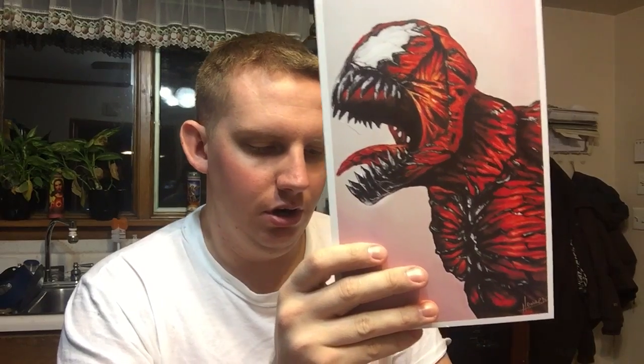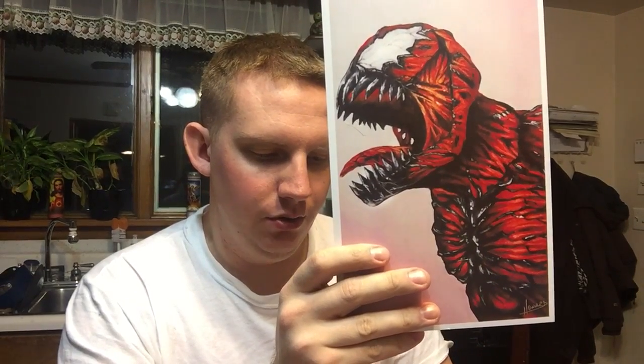So let's go through. First I'm just going to show you here we have a piece of art, and this is a Lee Howard Carnage print. That's pretty cool. I like this a lot. Carnage is neat. I actually have a Carnage mug. I think I got it in Loot Crate or one of those things. So this is the first item we're getting.